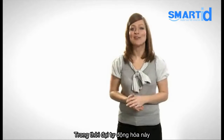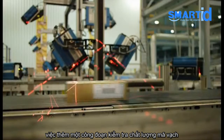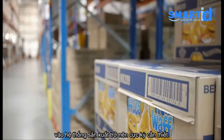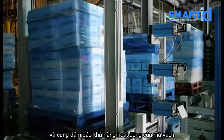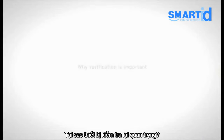In today's world of barcode tracking and highly automated processes, it's becoming increasingly critical to add a barcode quality control step into the manufacturing system to help achieve the benefits of automatic data capture and ensure readability of barcodes throughout the supply chain.